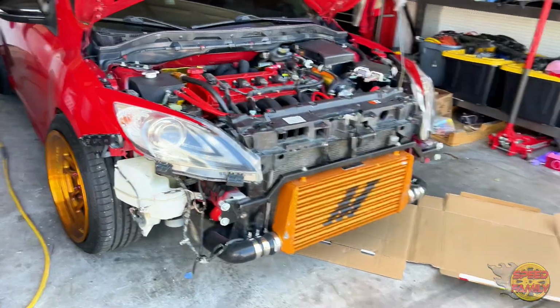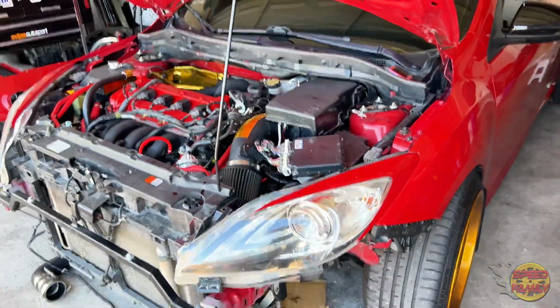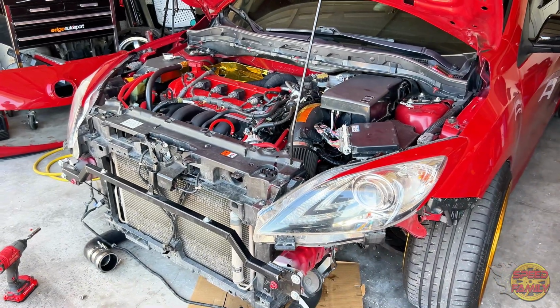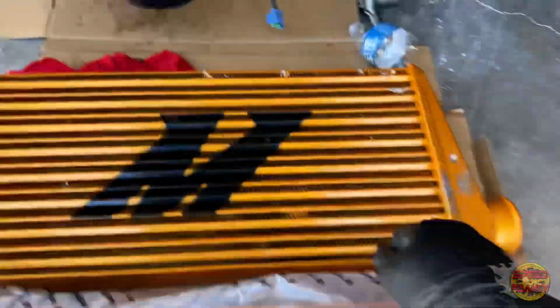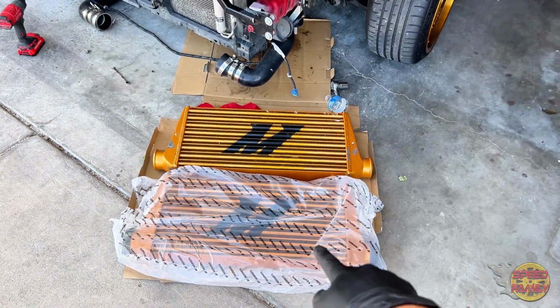All right, y'all, so we just went ahead and put a little bit more transmission fluid in it. I think it's gonna take just a little bit more, to be honest. Now what we're gonna go ahead and do is replace the damaged intercooler with the fresh one. So out with the old, in with the new.